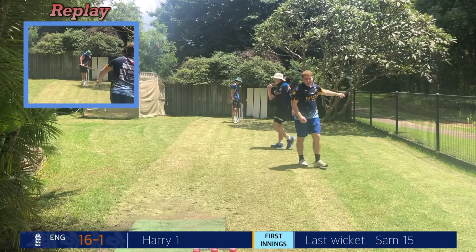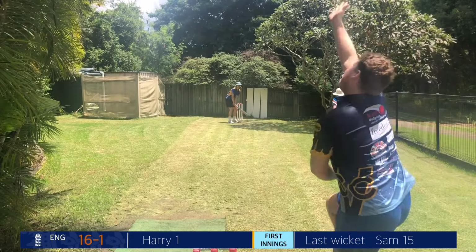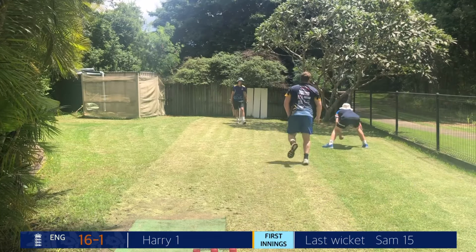This is vintage Ravindra Jadeja. The angle bringing the ball in and just turning it up.